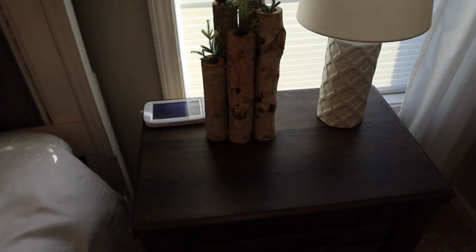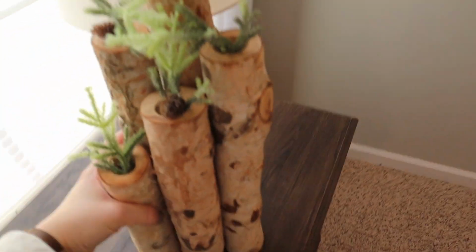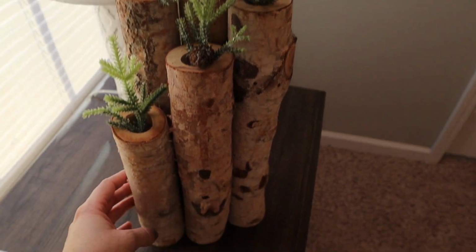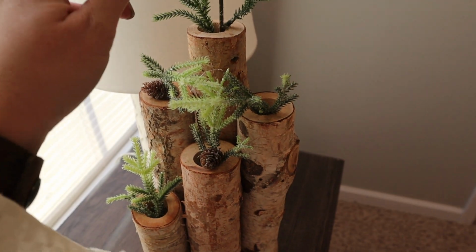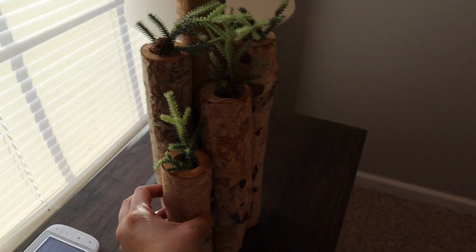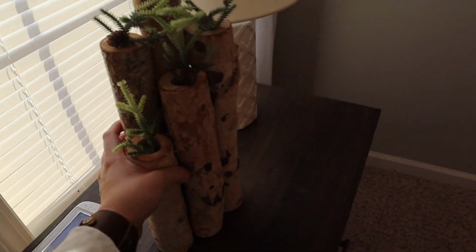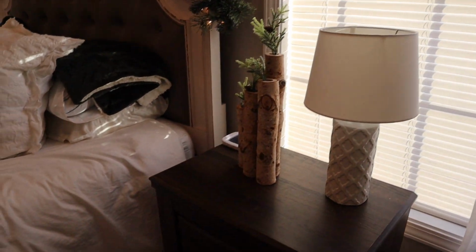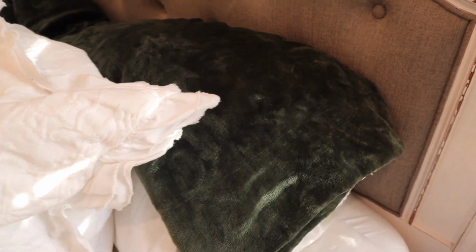And then for my nightstand, I always keep Brooks's monitor on here, but I found this birchwood arrangement whenever Mom and I went to a barn sale this past weekend, and I just have some little picks in here. I thought this was so cool and unique, so it would be really pretty on a kitchen table, but since I'm trying to keep mine a little more simple, I decided to add it to my nightstand. And then I have this really cozy blanket on our bed that is from Target as well.